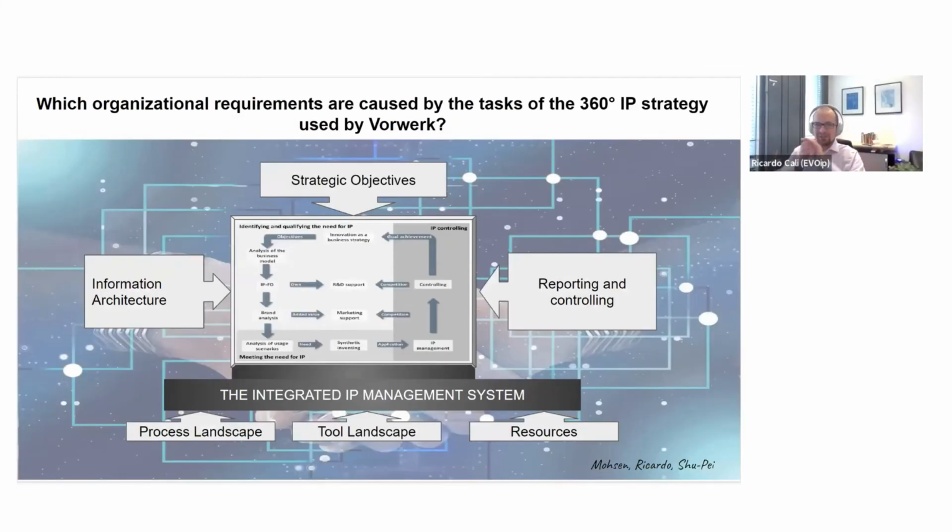So finally, my turn. Now, the question is, which organizational requirements are caused by the task of the 360 IP strategy? And it's called 360, not 90 or 5 degree, which means it requires that the organization needs to be involved fully, and therefore you need an integrated IP management system.